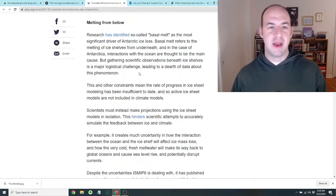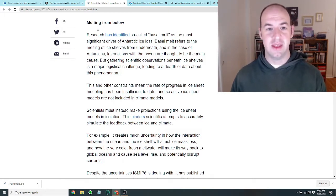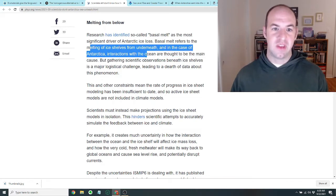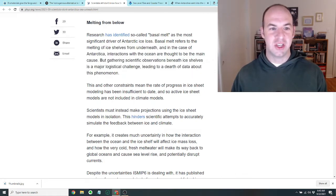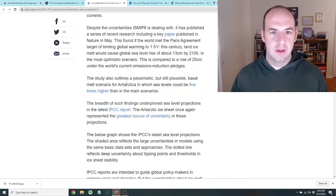There's a couple different mechanisms. One that makes it very difficult to figure out are the mechanisms surrounding what's called basal melt, which is melt from below the ice sheets, which is thought to be primarily due to interactions with the ocean, interacting basically underneath the ice sheets. But this is challenging in terms of prediction and interpretation, because gathering the data for what's going on underneath the ice shelves is just fundamentally difficult.